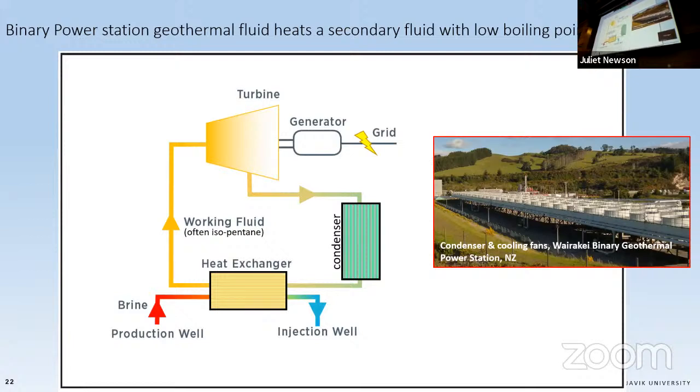So these are simple in concept. Obviously, the engineering involves lots of valves and pipes, but they're very reliable systems. And this is a condenser. This binary design has an air-cooled condenser, and most of it is just taken up with the condensing pipes. These are all fans, and they just draw cool air over the pipes with the isopentane in them.